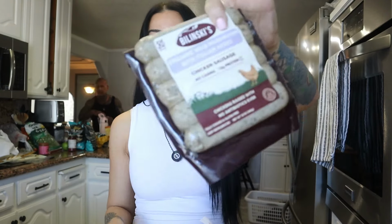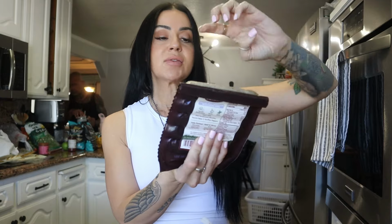And then I've got the chicken sausage. You know how I have like the hot dog meal? These are 80 calories, 13 grams of protein. Such a good hack to feel like you're having like a hot dog.